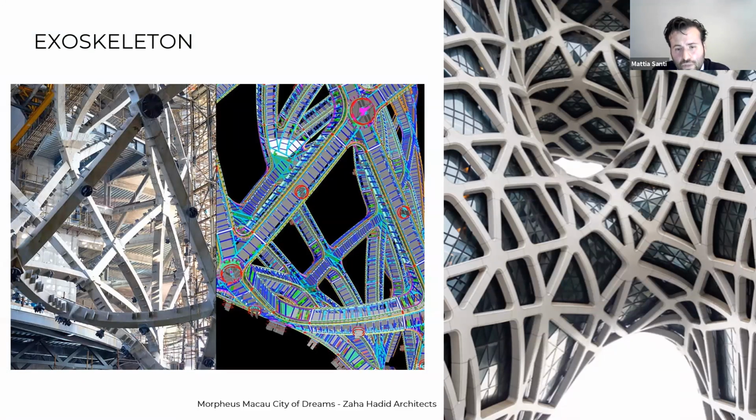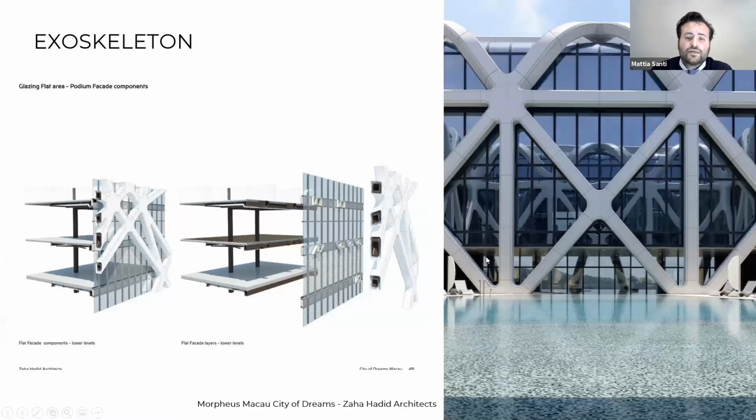communal spaces. The Morpheus houses 770 guest rooms, suites, and sky villas. It includes civic spaces, meetings and event facilities, gaming rooms, lobby, restaurant, spa, and there is also a rooftop pool. The tower is very interesting because it represented the world's first free-form high-rise exoskeleton. The exoskeleton basically is an exposed structural system that becomes part of the facade.